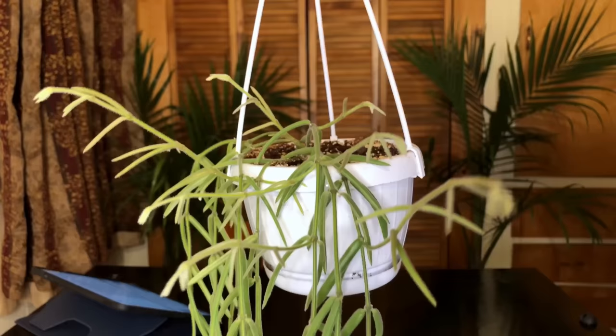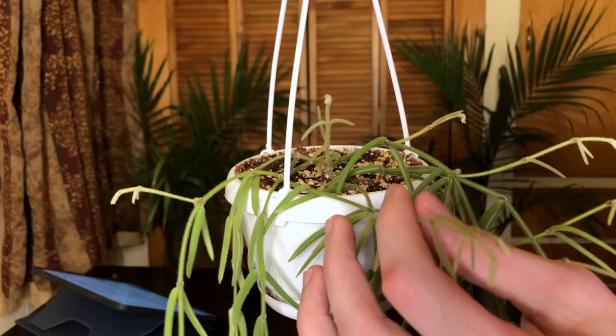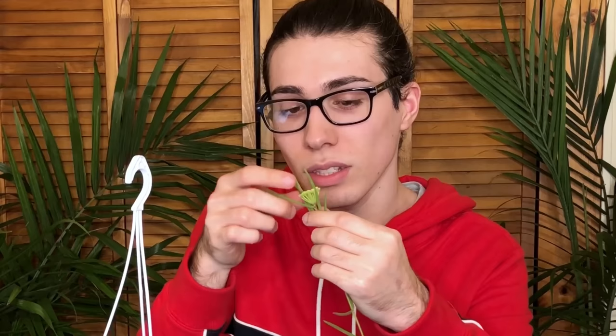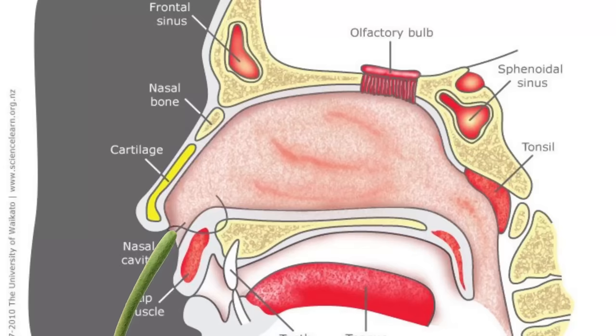Let's also show this new growth. They just pop out of nowhere and grow. It's ridiculous. Also, be forewarned, if you go to smell these, the leaves are very pointy. They're kind of lance-shaped, if you'd call it that, and they can go up into your nose.